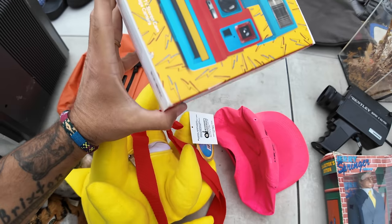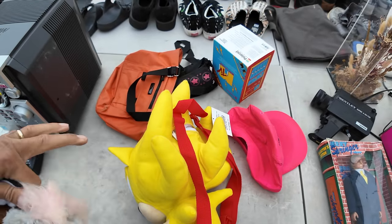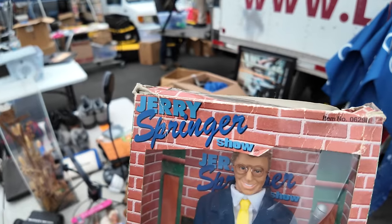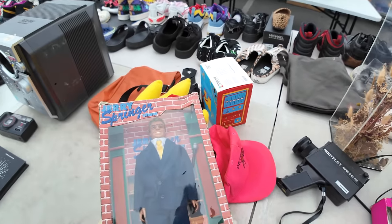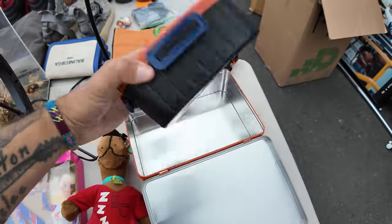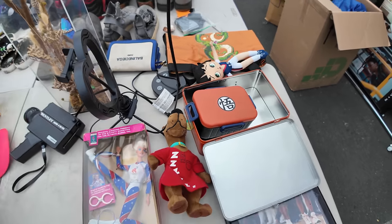Sega branding, what's this, Polaroid, MTV. Ooh, empty box though. Otherwise I'd be in on that. But actually, I do like, you shut your mouth right now. This is a toy. I'm buying that. I am buying that 100%. Ooh, and this, what is this, Dragon Ball? What's this guy? Oh, it's like a little lunchbox with a little food thingy to eat your rice. Where's Tony? I don't want to say that and get in trouble.